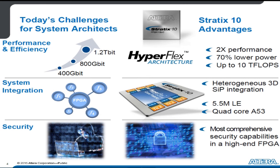So let me start off with the first topic, and that's 2x performance, or double the performance of current FPGAs, with a new architecture we call HyperFlex.